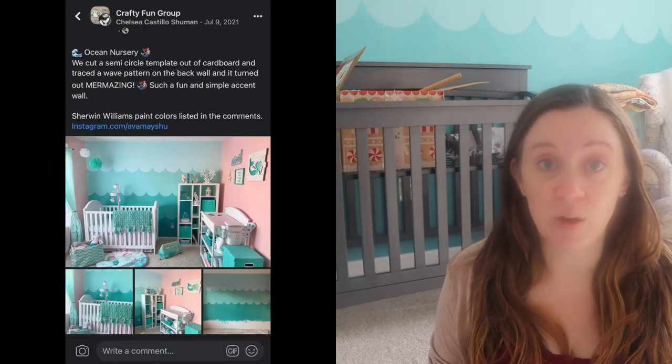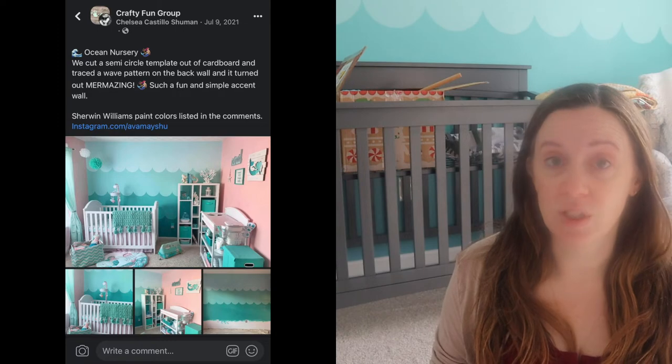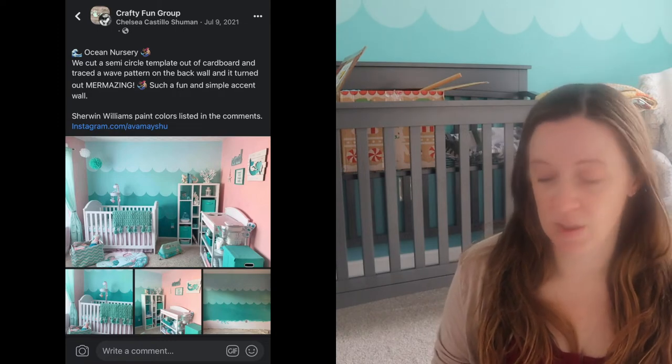But with the mural wall, I cannot take credit for this whatsoever. It's actually a Facebook page that one of my girlfriends had sent me, definitely 6+ months ago, and it's from Ava Mae Schumann. She did this for her little girl's room, and instead of painting the walls a sand color, which you can just barely see over here, which is what I did, she did hers pink because she had a little girl, and hers is decorated in the picture and looks so sweet and adorable.